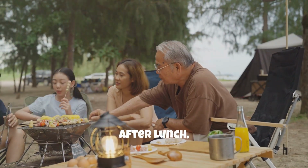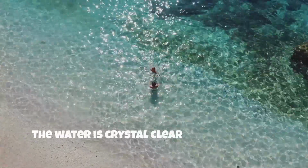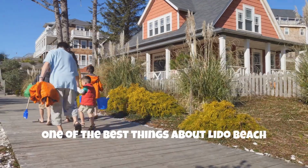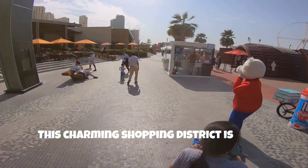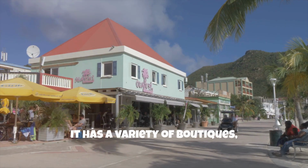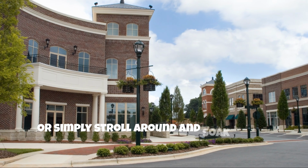After lunch, take a dip in the ocean. The water is crystal clear and refreshing. One of the best things about Lido Beach is its proximity to St. Armand's Circle. This charming shopping district is just a short walk from the beach. It has a variety of boutiques, art galleries, and restaurants. You can find souvenirs, enjoy a delicious meal, or simply stroll around and soak up the atmosphere.